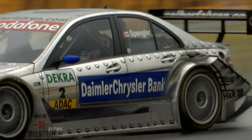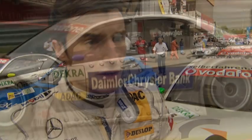Slow-mo here of the Mercedes of Spengler. The track was very difficult today. There was no grip at all in the qualifying in the rain. So I really did my best, and I think it's not too bad. Third, I'm quite satisfied, and everything is possible for tomorrow because we have a very good car on the long run.